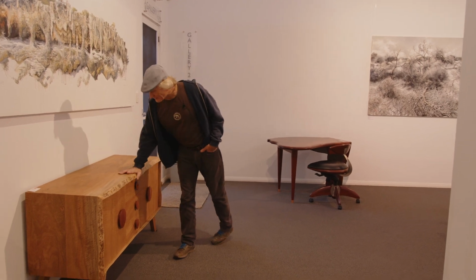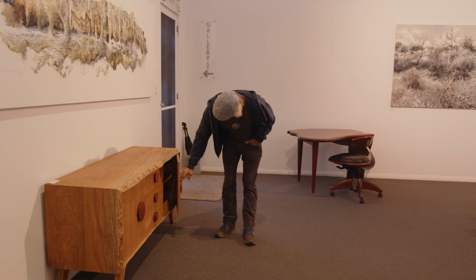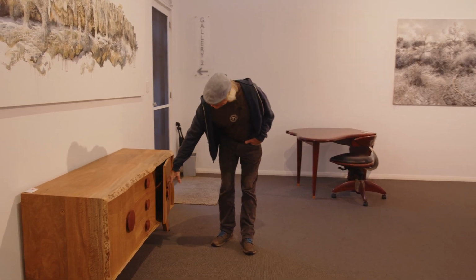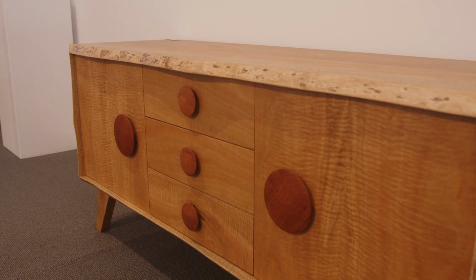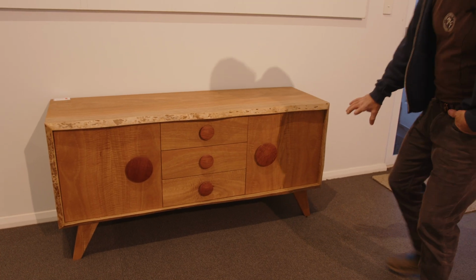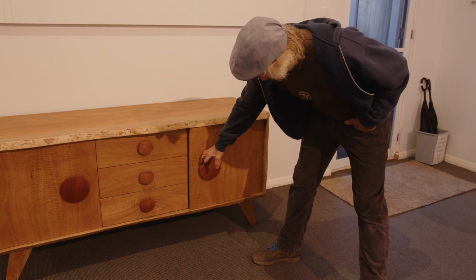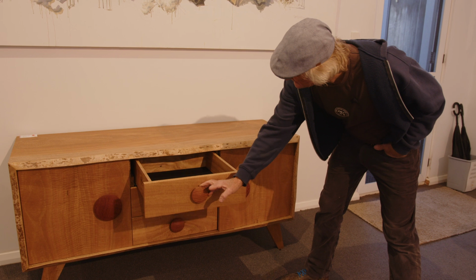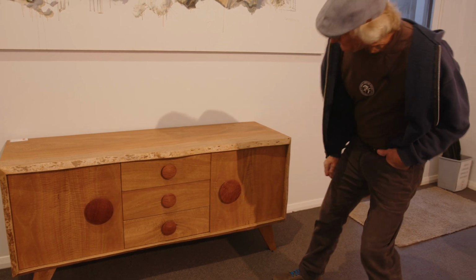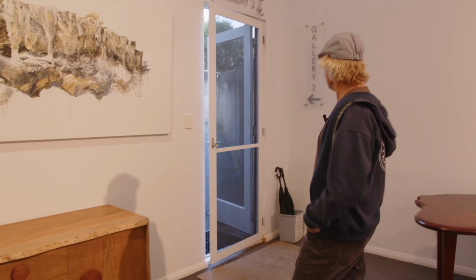Very, very groovy little Allies sideboard. I think my sister's put a hand up for this one. An amazing Marri in that, oil finish and beautiful big sheoak handles on it. And a very functional little piece of furniture. Yeah, kind of got that retro look again.